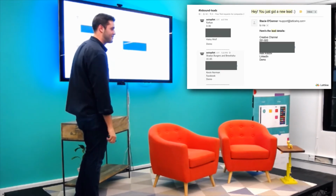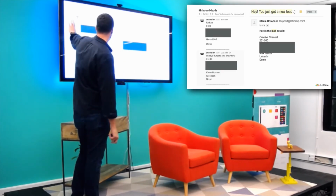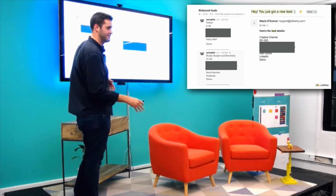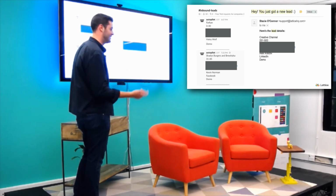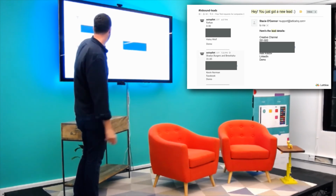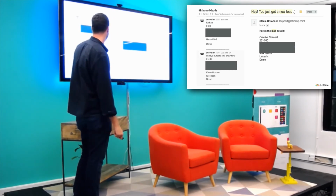Here's a look at our internal notifications. On the left-hand side, you see we have a channel in Slack called Inbound Leads, and it's just going all day long with the different leads that are coming in. Yes, Shady's Burgers and Brouhaha is a real company.